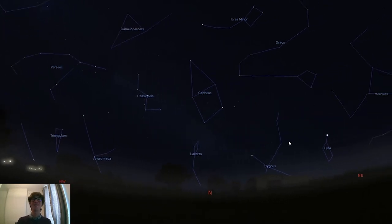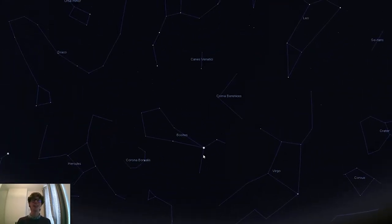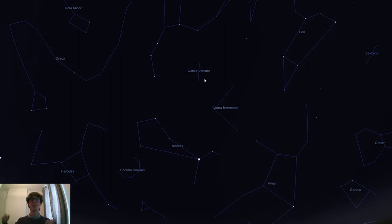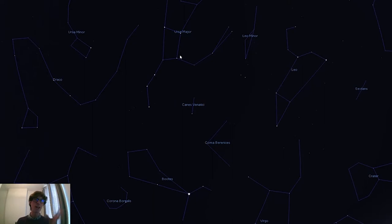Longtime fans of this lovely show here may know my favourite of all the constellations, and that's Canes Venatici, there's so many different pronunciations that I've heard recently. That is actually really visible at the moment, and I did manage to spot it last night, which was super exciting.